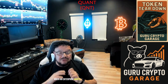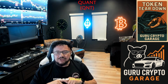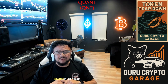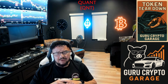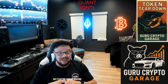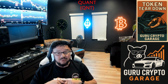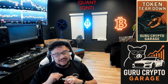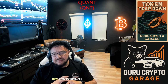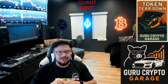When an enterprise wants to use Overledger to connect blockchains, integrate systems, or run cross-chain operations, they pay in fiat. Quant takes that payment, converts it, and locks up the equivalent amount of QNT. Locked, gone from circulation, not traded, not floating around waiting to be dumped. If they want to run an Overledger gateway, a node that connects to other chains, they have to lock up even more QNT. So with every new client, every new integration, every new gateway, more QNT disappears from the market.